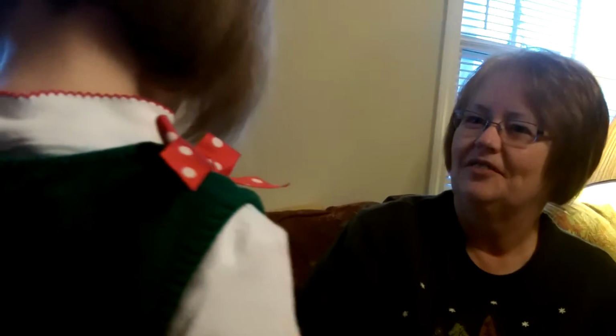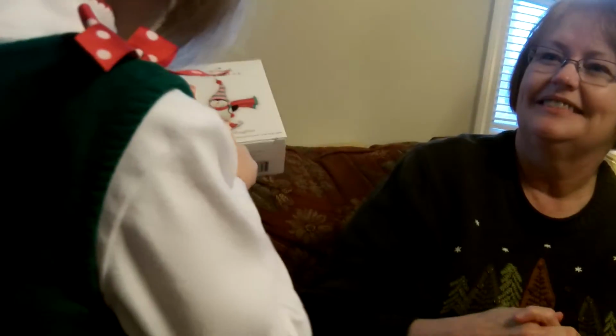An ornament. An ornament? Oh, my goodness. What is it? A penguin. Oh, what's he doing? What's on his feet? Snowshoes. Or ice skates. Are they ice skates or snowshoes? Snowshoes. Okay. Here's another one.